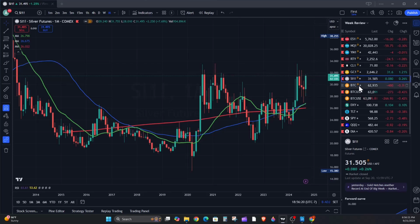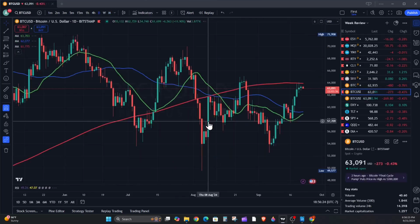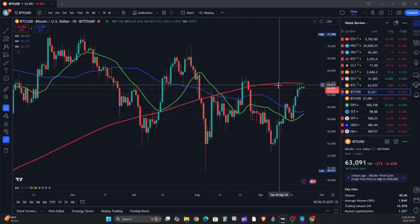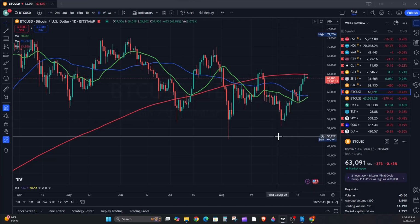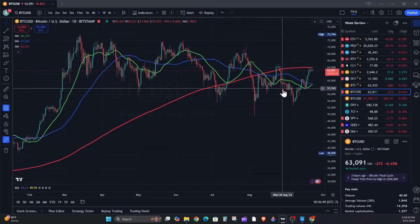So let's move on to Bitcoin. And this is the live forex Bitcoin charts. So we are sitting right at the 200-day moving average, just below it. I called for this move up, and now we are sitting right at resistance. Of course, recent resistance here, and of course the 200.